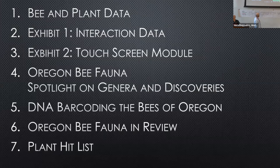There we go. So I've broken this down into about 7 parts. It's a pretty long talk. So first I'll cover the bee and plant data. You may have noticed some of these exhibits that we have in the foyer and this giant tree up on the board. So I'll cover these 3 major exhibits here. I'll review the Oregon bee fauna for you, and then we will revisit that and talk about maybe how many bees are actually in the state. I'll talk about all the DNA barcoding work we've done, and then we'll end with some cool plants to look for.